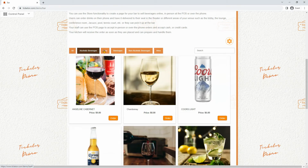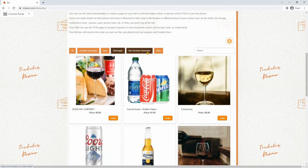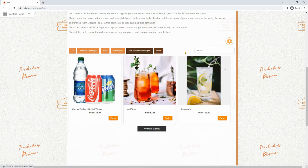The items on the page can be categorized and the user can click on each category to filter by that category. For example, the buyer can easily click on the wine category to order a glass or bottle of wine. Each item can belong to one or more categories.